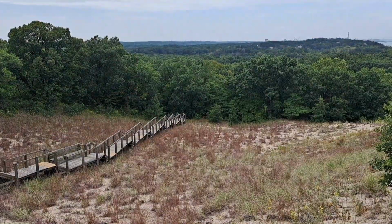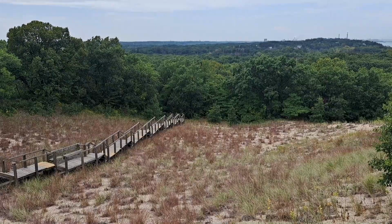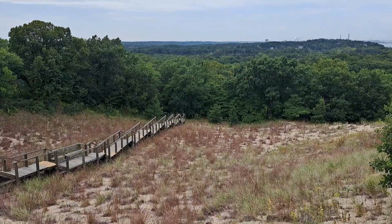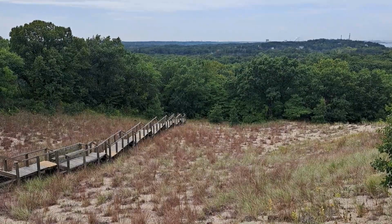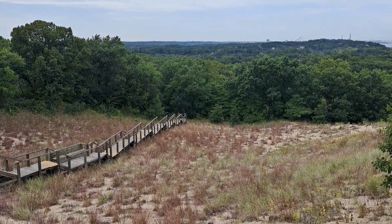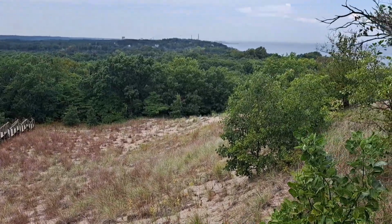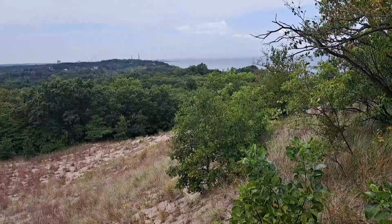We just climbed up that set of stairs right there. And honestly, those stairs are a real blessing. Normally you think of stairs as being really hard, but actually climbing those stairs is a whole lot easier than climbing through the sand. And we are now at the top of Mount Tom.